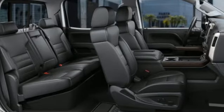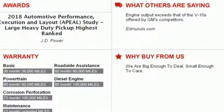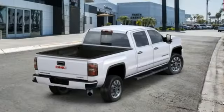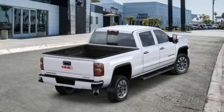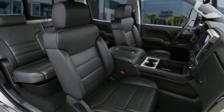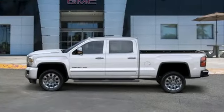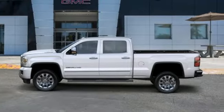Front heated and ventilated leather bucket seats. Configurable instrument gauges. Apple CarPlay, Android Auto. Dual zone climate control. Automatic transmission. Trailer brake controller. Electronic shift on the fly. And power heated mirrors. You'll never know till you try. Test drive it today.